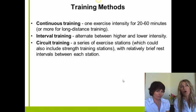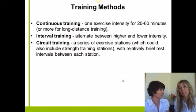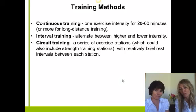So the same as with the effect on your body. Interval training, you're bringing your heart rate up and down and expending an awful lot more energy and getting right into your fat stores. So I definitely would be going for the interval training or the circuit training if it's weight loss you're looking for.